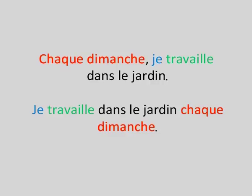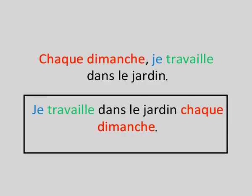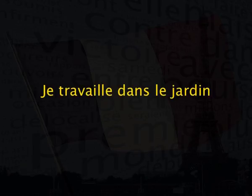The phrase chaque dimanche can be placed at the beginning of the sentence or at the end. Either way, it is the phrase je travaille dans le jardin that is more important. In this phrase, the verb travaille is in the second position. Je, which is the subject doing the verb, is in the first position.